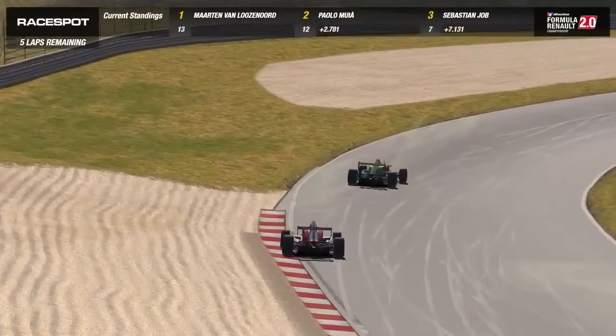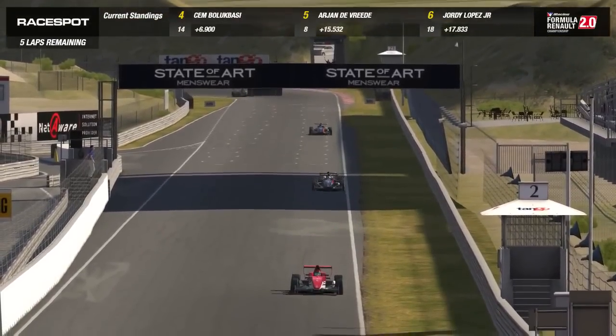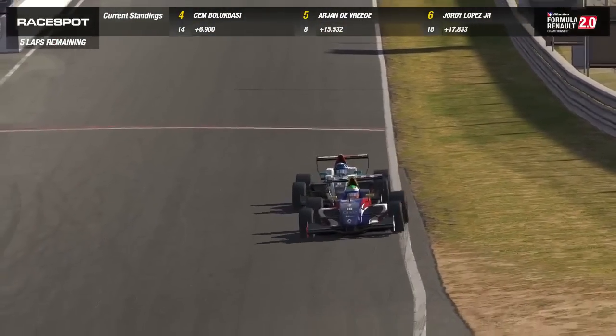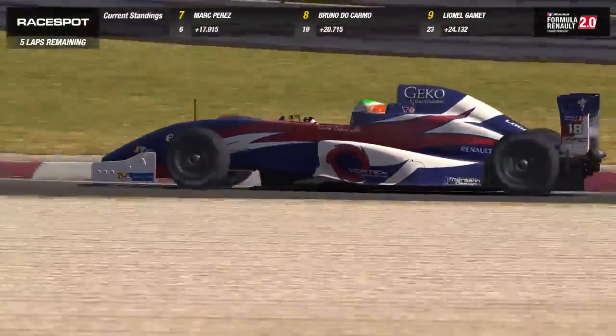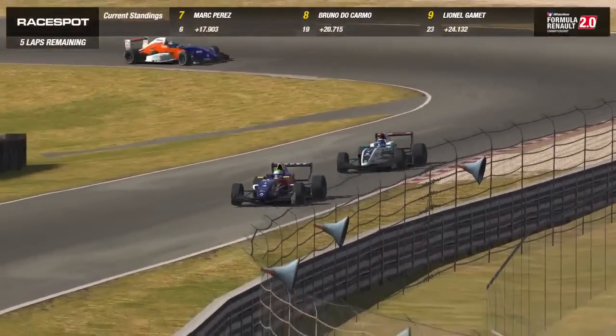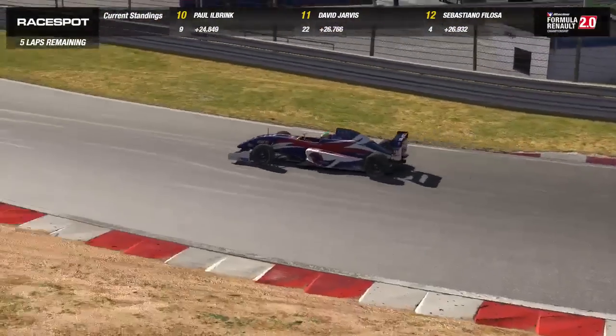So Paul Ilbrink, once again, having to do all the hard work, catching up and then trying to overtake for that 9th place. Yeah, we've seen several cars now spin over that, or almost spin, as we're getting a fight now between Lopez and Perez, and Perez is right on the gearbox when he comes down into Kumho. It's going to be interesting to see.